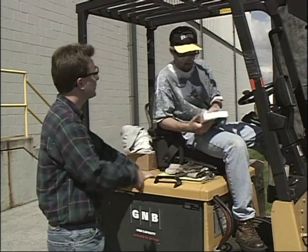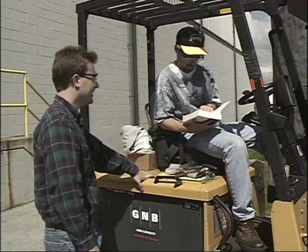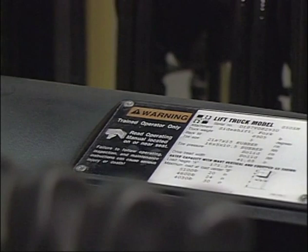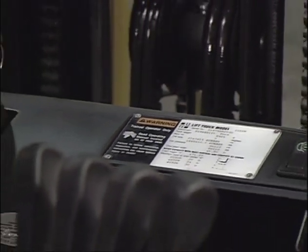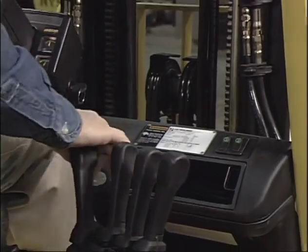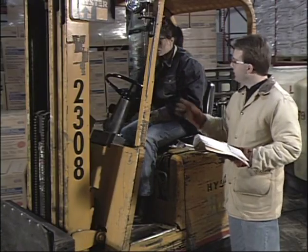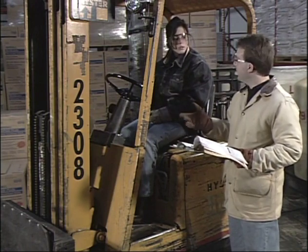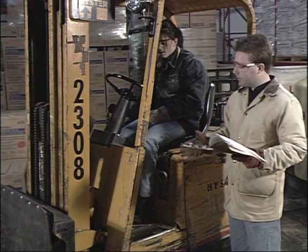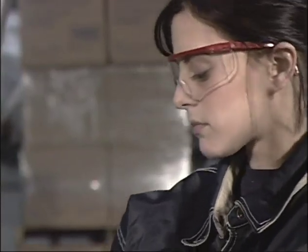OSHA's Powered Industrial Truck Standard covers how to work safely with these machines. One of the most significant parts of the regulation deals with training. Before you can use any type of powered industrial truck, OSHA requires that you be fully trained, evaluated, and certified by a competent instructor. Your certification process includes instruction on safety procedures and training on how to operate the industrial trucks that you will be using. You will also have supervised driving practice.